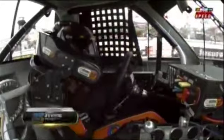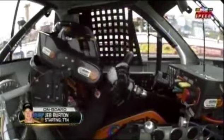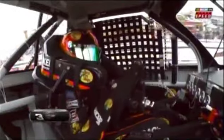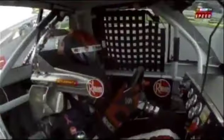Let's hop on board with Jeb Burton. He's starting from the 7th spot. This is his 4th career race, and so far, one word to describe those 4 races: thrilling from this seat. We'll also ride along with the number 3 truck of Ty Dillon, the Bass Pro Shops Chevy. Ty has finished in the top 10 in all but his very first career start here in the Camping World Truck Series, and he will start from 6th today.